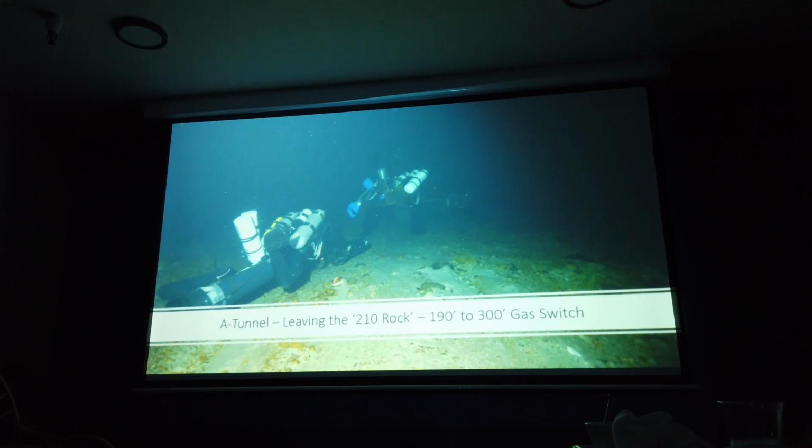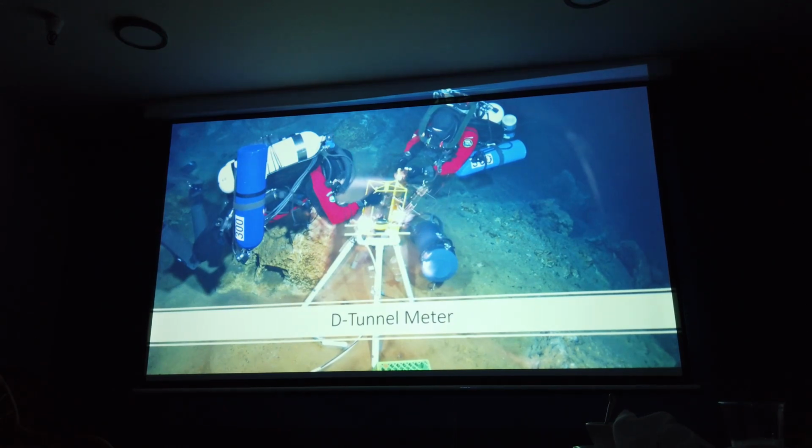And Todd Leonard's there. This is another dive. Todd Leonard's there behind me, and I don't know why he's so close to the floor. All right, so we're on station. This is the D tunnel meter. This is Casey and I, and we're doing the swap.